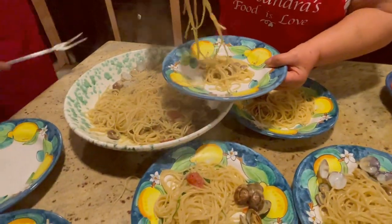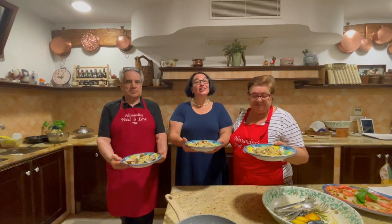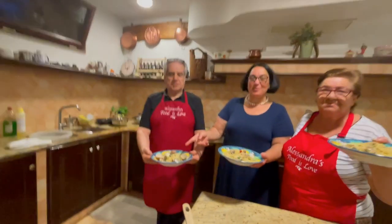I need one plate. Okay, now there's a little argument over who sits where. Let's move over to the table. Look how beautiful it is, the ladies.